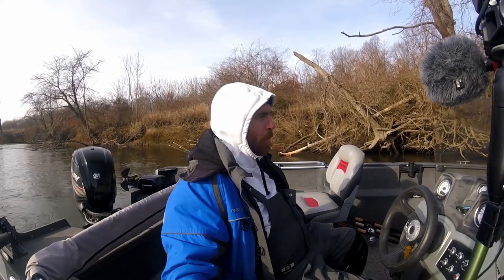The key today was just finding those 5 to 6 foot holes off the flats. When I say the flats, I mean like 2 or 3 foot flats. Water's down on this river right now, so I'd get off the 2 or 3 foot flat, find a 5 or 6 foot hole, and just work down the hole with these plugs. So only running these plugs about 40 or 50 feet behind the boat. There's nothing to it. And then just using an anchor and working my way down the hole. So that seemed to be a trick today.